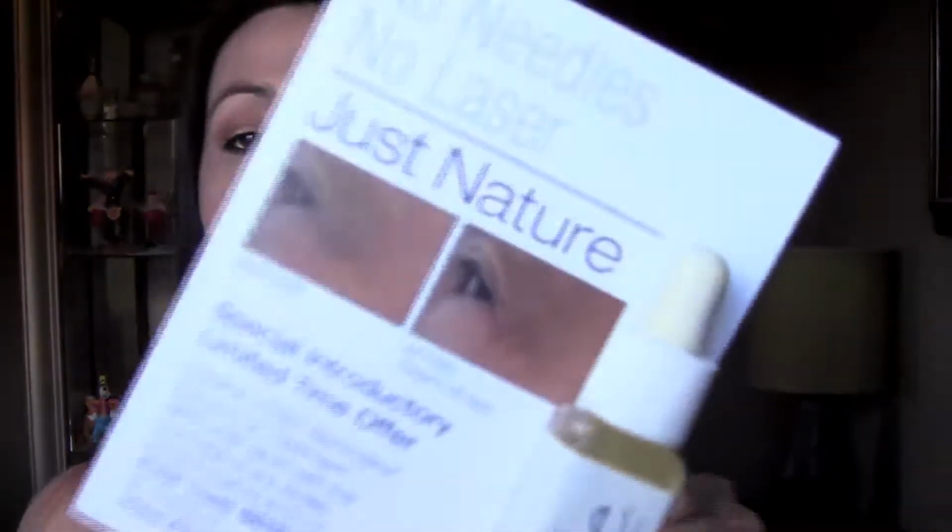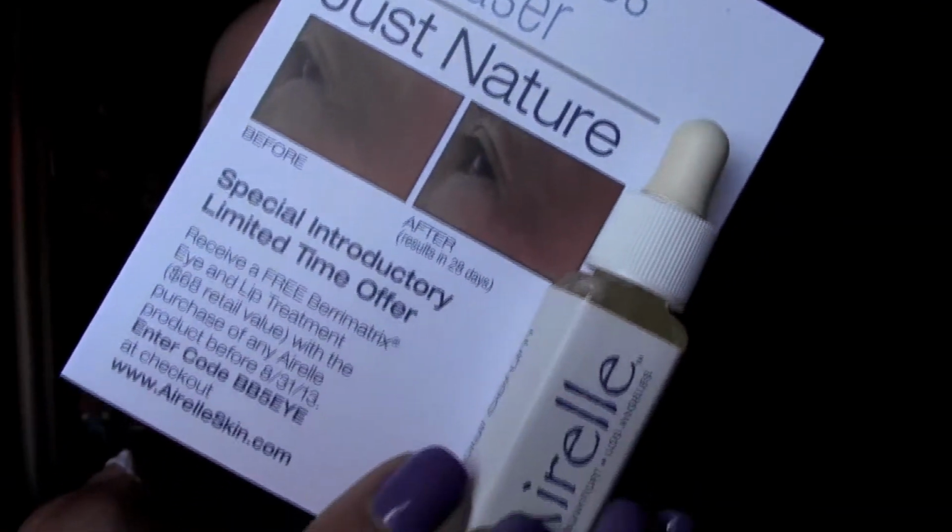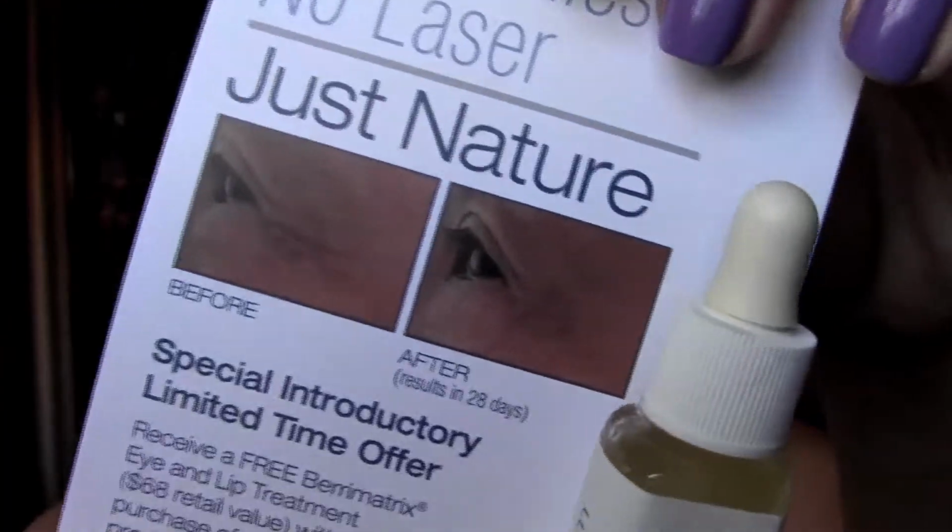No needles, no laser, just nature. Ariel. So there's like the little before and after of this lady after a month.